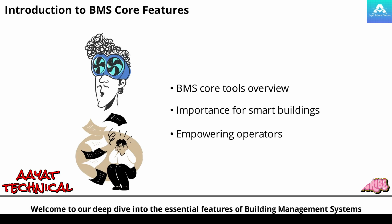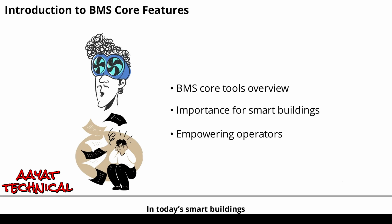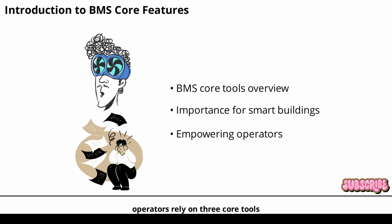Welcome to our deep dive into the essential features of building management systems, or BMS. In today's smart buildings, operators rely on three core tools: trend logging, scheduling, and alarm management. These features are the backbone of efficient building control, enabling real-time monitoring, proactive maintenance, and rapid response to any issues.